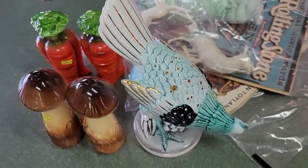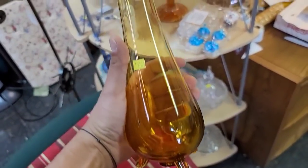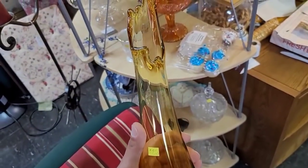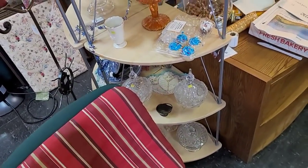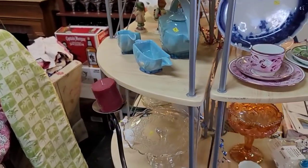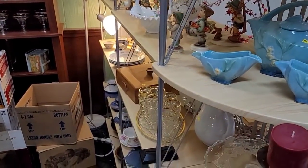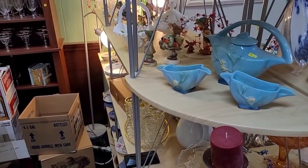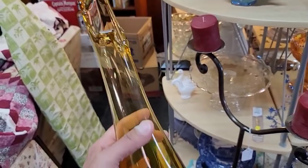And now, as the gentleman was checking me out, I have a tendency to look around, and then I found it. This great amber little nubbin feet swung vase. It was priced at only $7, so I most definitely picked it up. It was on the bottom shelf, and I just happened to look down, and I snagged that up. Sure did. Well, guys, that's it for today, and we're going to wrap it up in the car.